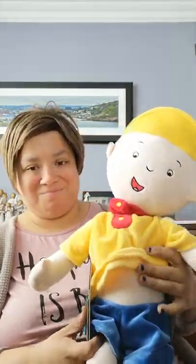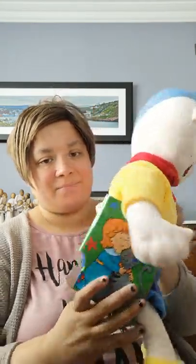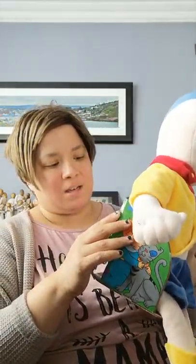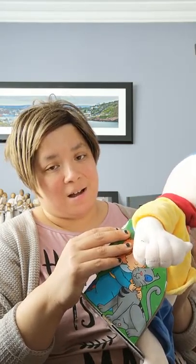So this is Caillou, the plush toy. This show has been going on for about 20 odd years. And this was quite expensive, but she saw this first before I did. She kept saying, "Caillou, Caillou, Caillou." So this was $37.99. And he doesn't do anything at all, but she only turns two once, doesn't she?